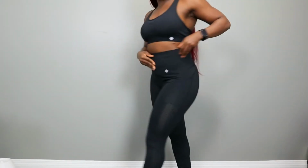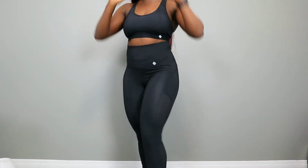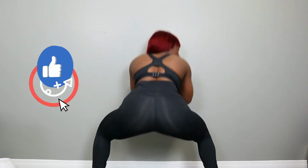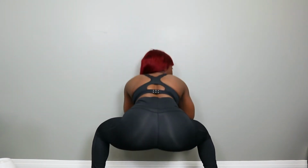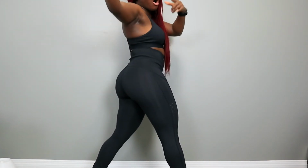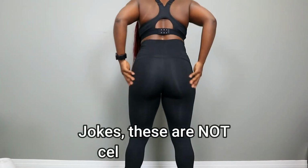And I would say that these are squat proof. I am wearing a non-seamless gray thong, so sorry if you've been seeing panty lines, but let's do a squat test. I would say that these are squat proof. If you're seeing it kind of sheer out, that's more so because the fabric is shiny and it's just reflecting off of my light. And in terms of cellulite, I would say that these are cellulite friendly.